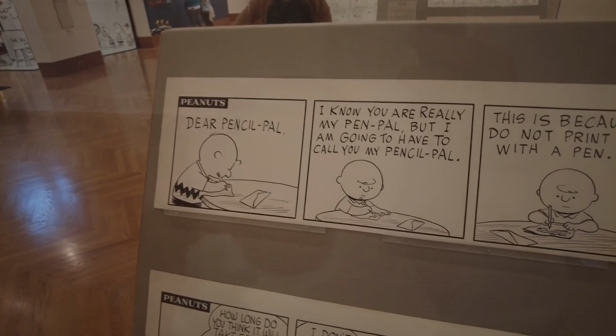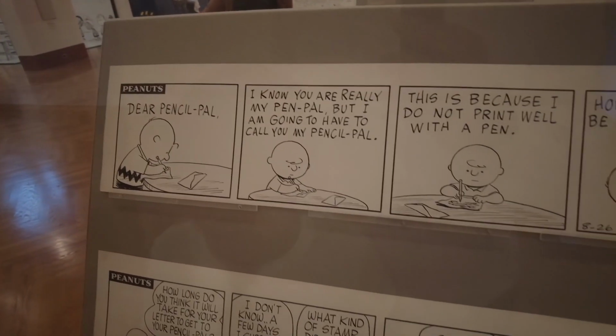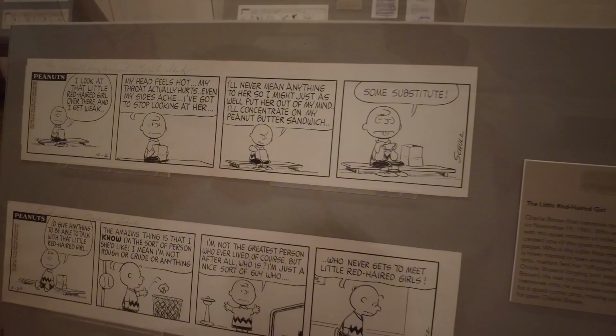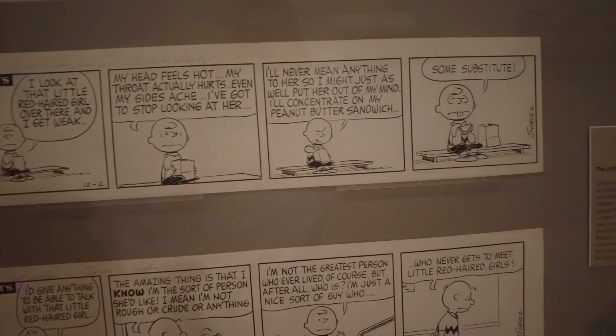This is Charles Schulz's 1950s comic strips. Charlie Brown has a bigger looking head. And in the 1960s, he starts to look more like the Charlie Brown we know.